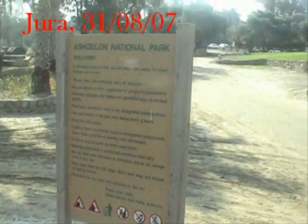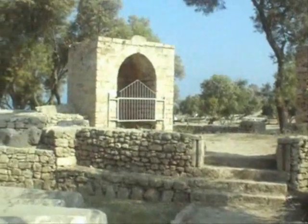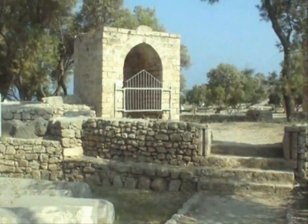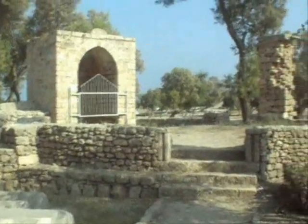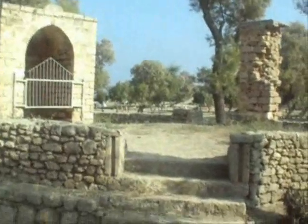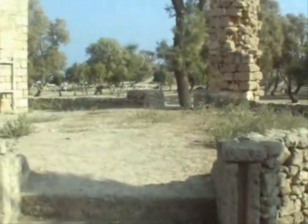We are in Ashkelon National Park. The park is on the ruins of Jura. There are dozens of wells and irrigation pools in the park, as well as remains from ancient periods.